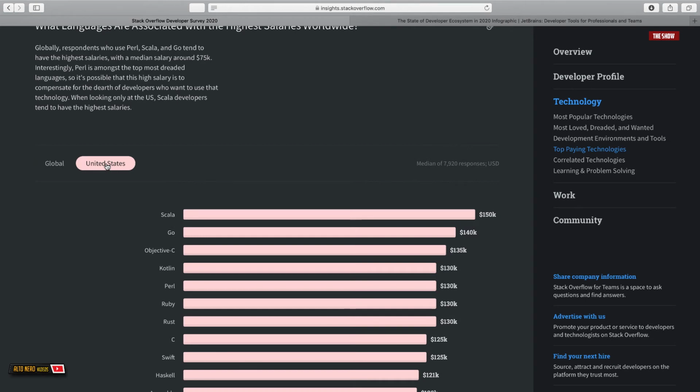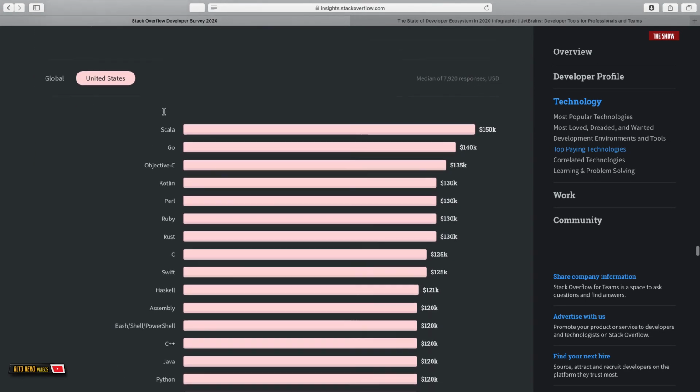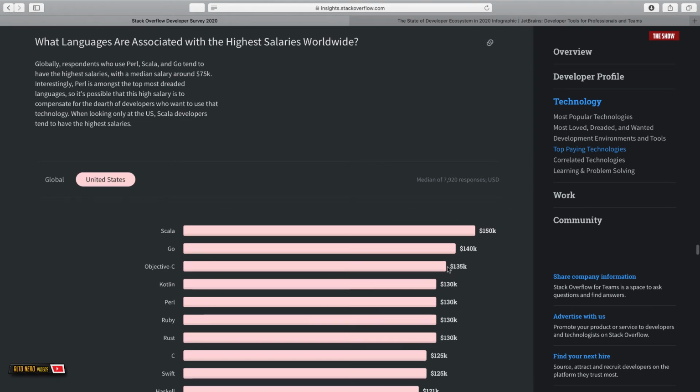So if we go to the United States, you can see that the top paying programming language is Scala. There's Golang as well, which is $140,000. Objective-C, I do understand why Objective-C pays that much, because you can use Objective-C for iOS development and not just Swift. And they've got Kotlin, which you can use for backend, and for making Android apps.